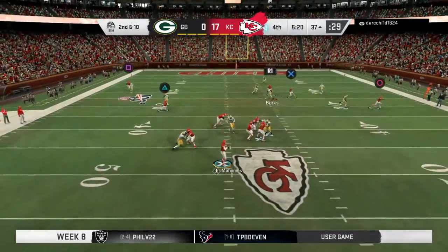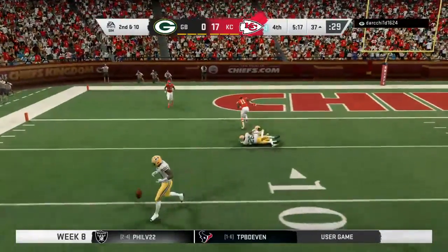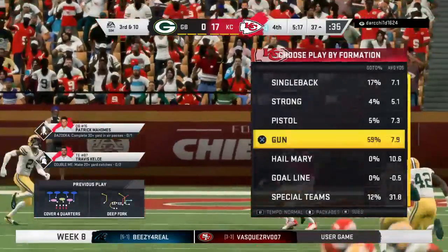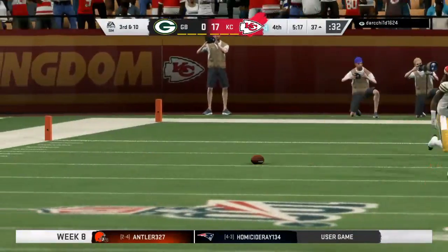Mahomes going to throw. Going to let one fly for Robinson. And he almost intercepted it. They haven't picked a ball off yet. That probably should have been their first. And it's 3rd down now, 3rd down and 10 yards to go.